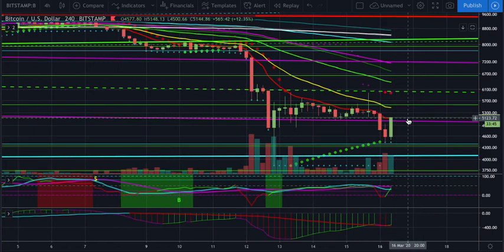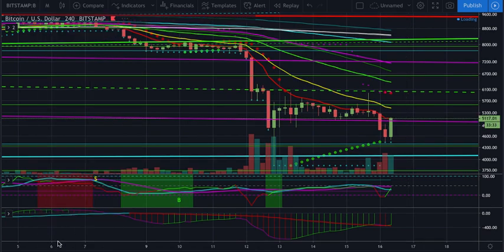Until we do confirm a trend reversal on some of the lower time frames, in which case we can start hoping, wishing, or identifying a trend reversal on longer time frames as well. But let's flip over to the longer time frames real quick and see what we got here.